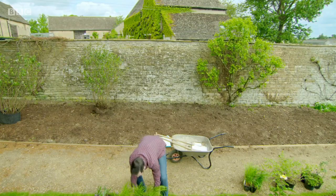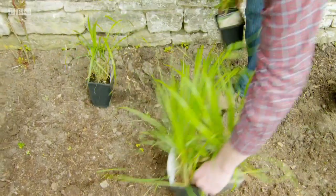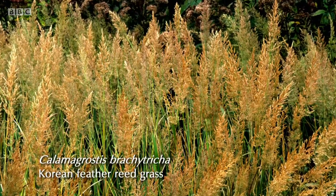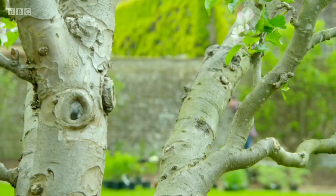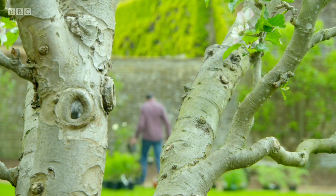So the first thing I'm going to do is work these grasses through the back. And this wonderful Calamagrostis grows up to nearly 1.5, with a beautiful flower head on it. That's going to give me structure at the back of the border. And the flower head's going to carry on in autumn, but the plant's going to keep its structure right through the winter months.